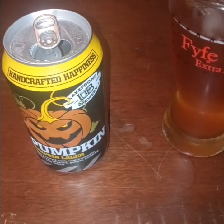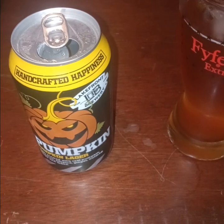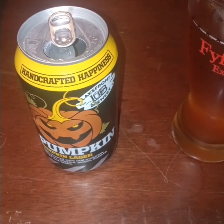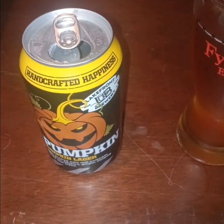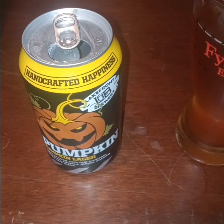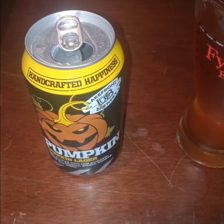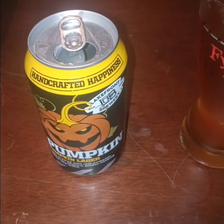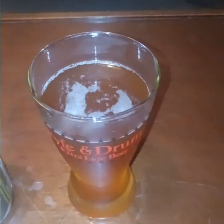As you can see, very flat. Very, very scant pumpkin. Like, what was the last beer I had? Where the sweetness, where the pumpkin was almost like an orange sweetness. Similar with this one, except this is really flat tasting.